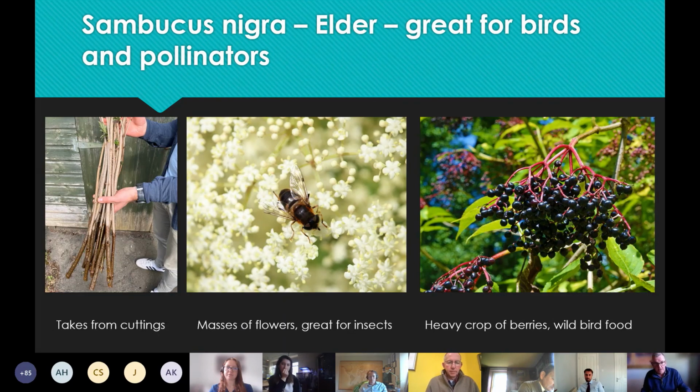And another tree that's very valuable for biodiversity and for bank stability is Sambucus nigra, which is elder. It's an early flowering, very high flowering plant, and then you get these masses of berries, so good for pollinating insects and very good as wild bird food.